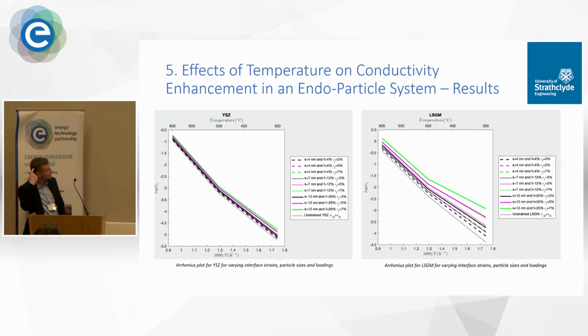And here are just the results quickly. It's quite a busy slide, so I'll try and take it through slowly. You've got a series of different colors of lines here. The different colors represent particles which induce different strains upon the host material. So we've got black lines which induce a 3% strain.